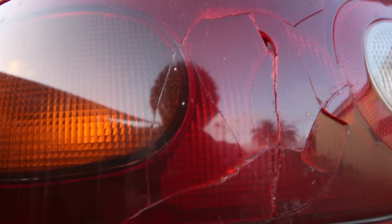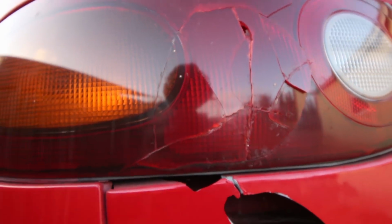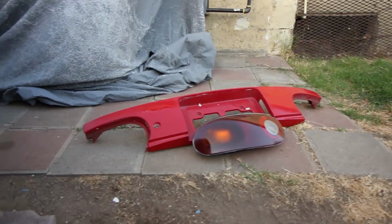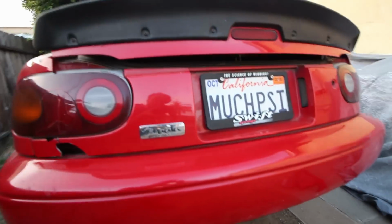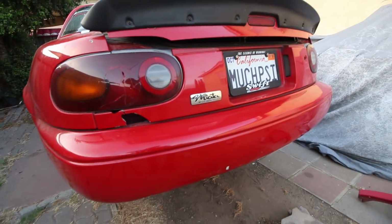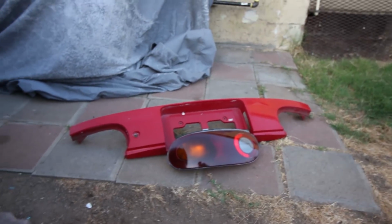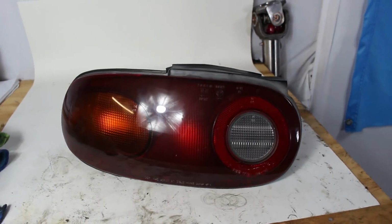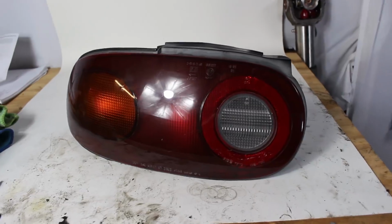I super glued the taillight back together before I even drove the car. I just could not be seen in public with a busted taillight. But I got a finish panel and a taillight so I can get the Miata's rear end big booty shaped up again. But before I install that taillight, I need to mod it. So I got my taillight here courtesy of Danny Courtney. Thanks, my man, for hooking it up.